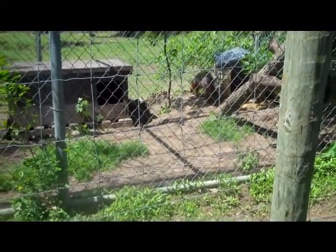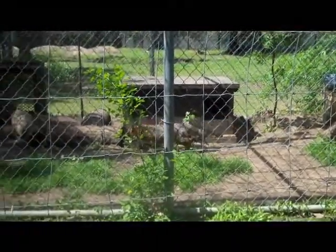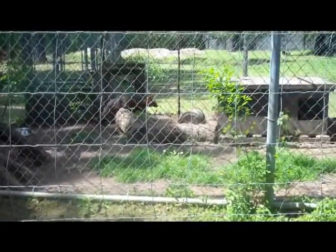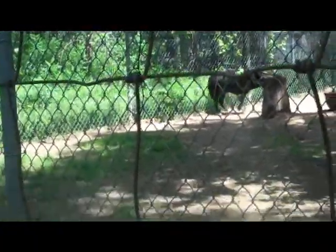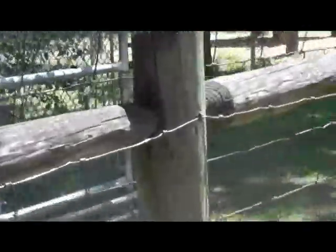So we're looking at gray fox. Chilling out, walking around. Looks gray, because he has a lot of gray on him. So now we're seeing timber wolves. Looks like he's got a bad itch. A bad itch he needs to scratch.